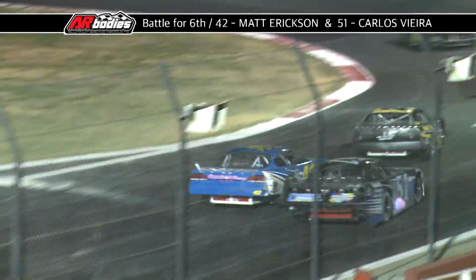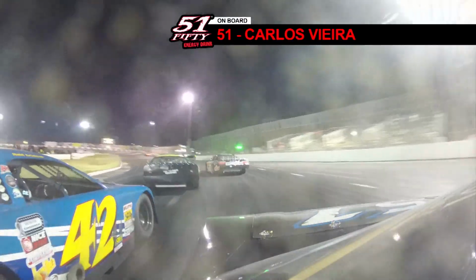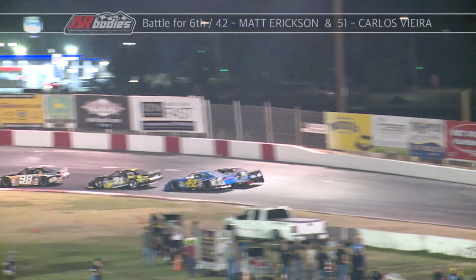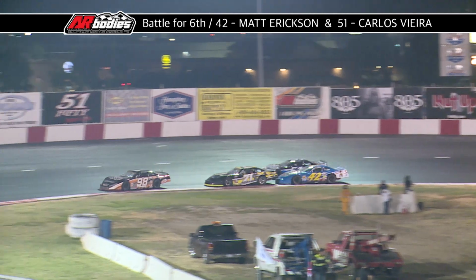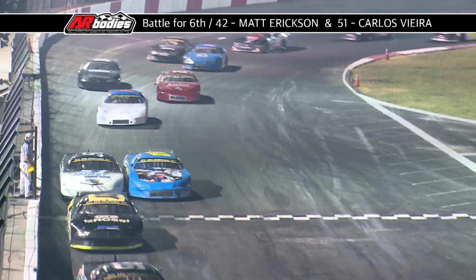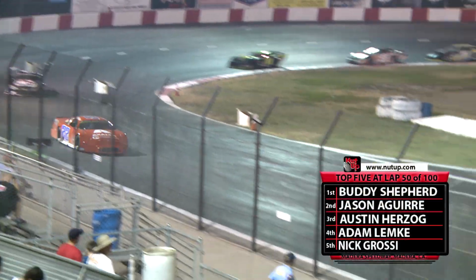Well, Grassi went upstairs to try to follow Lemke. Now he goes back to the bottom. So if you're Erickson, you're wondering, man, I need this guy to pick a line, because it's really kind of screwed up Erickson's momentum here, trying to figure out where these two rookie drivers are going to go. So your two top rookies in the series looking pretty strong right now, the 98 and the 21 right there, here at Madera as we come to the line.